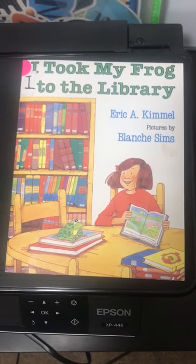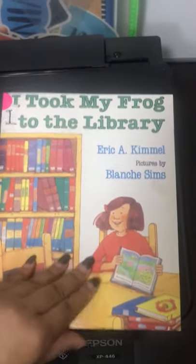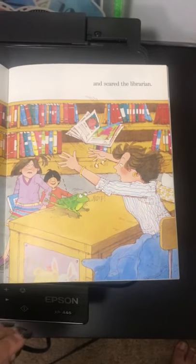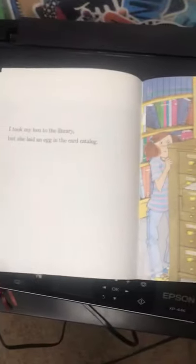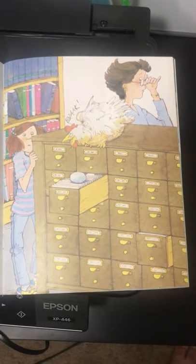So this book is called I Took My Frog to the Library by Eric A. Kimmel. Pictures by Blanche Sims. I Took My Frog to the Library. Buddy jumped on the checkout desk and scared the librarian. Yikes. I took my hen to the library, but she laid an egg in the card catalog. Oh boy.